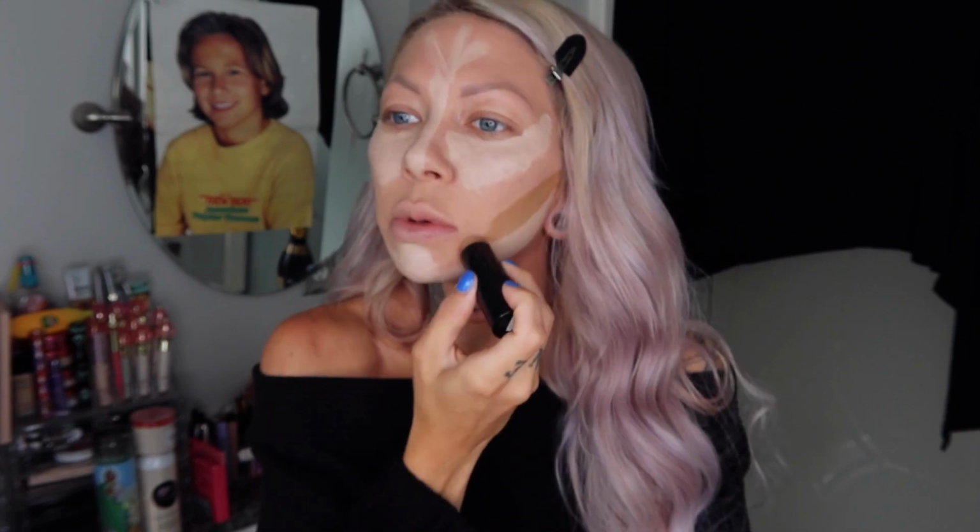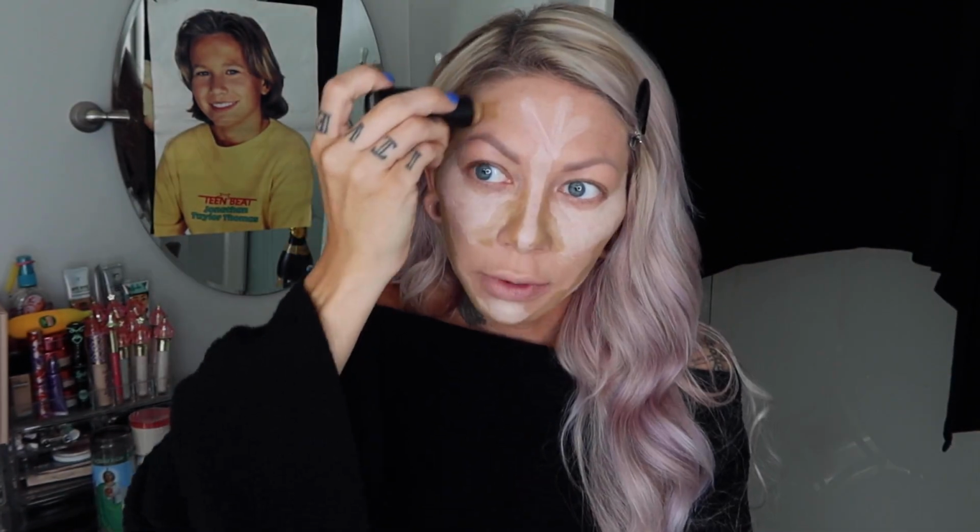And now we're gonna go back with our darker foundation. And we do this to make it look like we have cheekbones. We do this so our face looks longer. We do here. Nose is small. Here makes our face look whatever, like an oval something. Okay, perfect. Now we blend this.